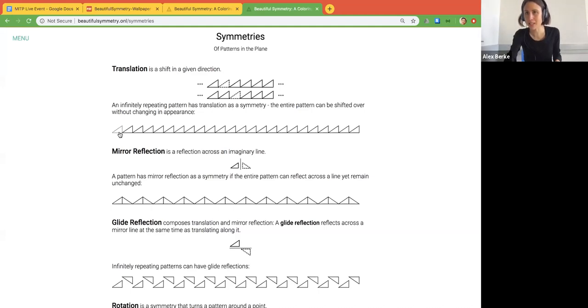Since each piece landed on an identical piece, nothing changed. Our pattern was completely left unchanged if we were to shift the entire pattern over in this way. So when we say a symmetry, I mean a transformation on our pattern that leaves it unchanged. We'll see how this breaks down when we start coloring things. So that's translation. I'm going to jump through some of these other symmetries as well, just so that we can understand what we're coloring through.